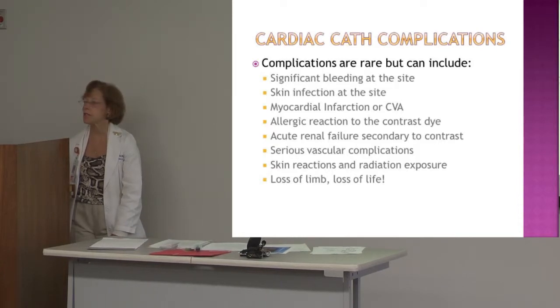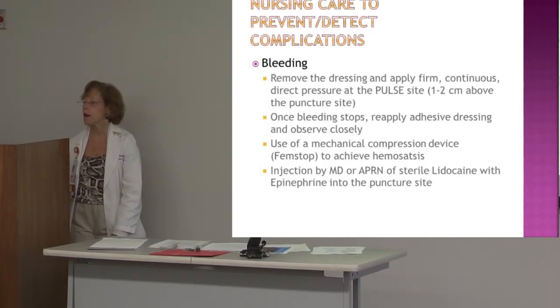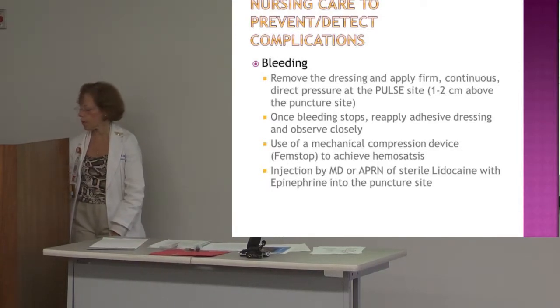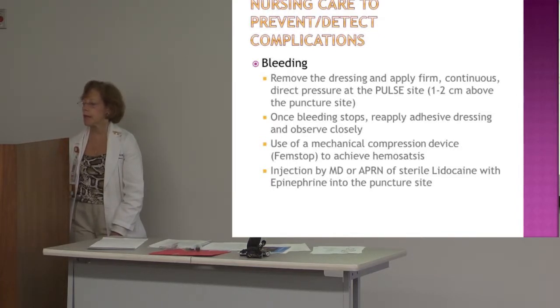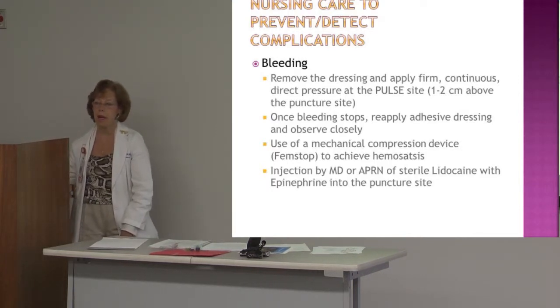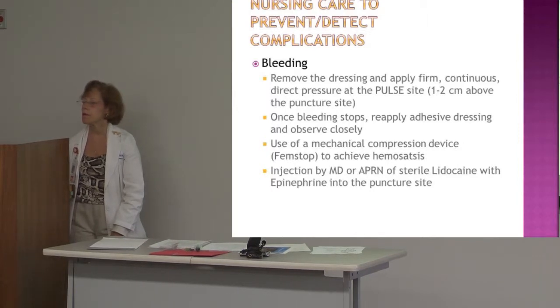And we want to make sure circulation's really good. Bleeding, we're checking the dressing, making sure everything's really firm and pressing on wherever the site is. If need be, we can call the fellow or APRN that's on call, and if the bleeding doesn't stop, they'll come and help out, to do other kinds of procedures to make the bleeding stop.